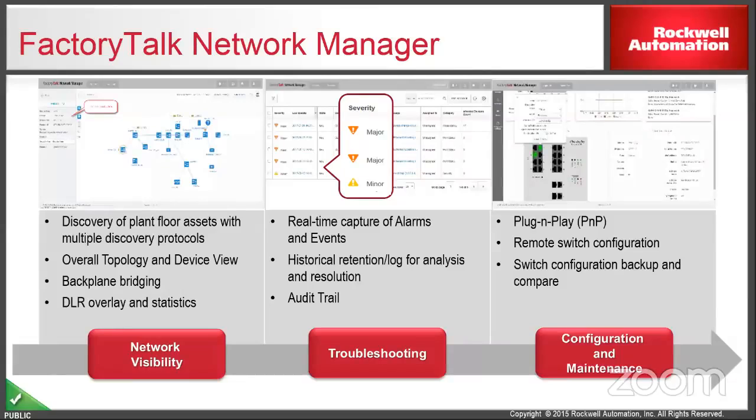So all the Stratix support? Stratix and Cisco. Stratix and Cisco support obviously EtherNet/IP, CIP. It also supports Modbus TCP, PROFINET, BACnet, I believe, were the other protocols. So this kind of software has been around in the IT world for a long time. This software was specifically designed for OT.